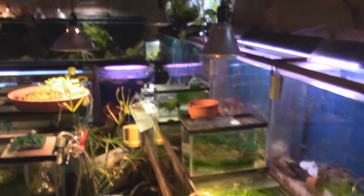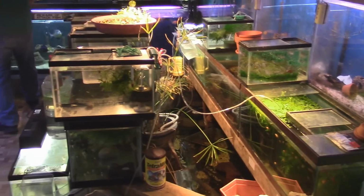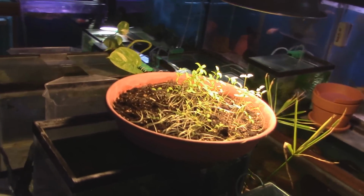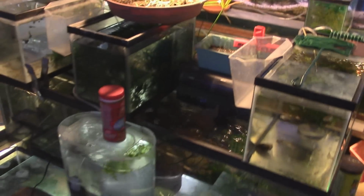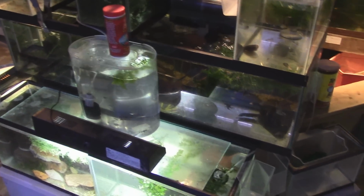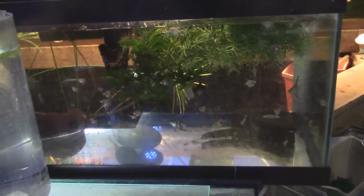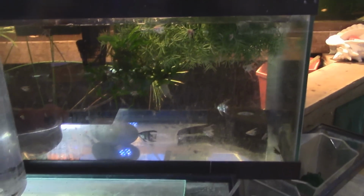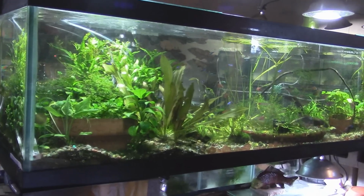Larry, thank you so much, man. Ben told me this was my style, man. I love the way you got the plants and everything going. He's prejudiced. Grauer tank. There is Parachromis in there. Awesome. And over here.